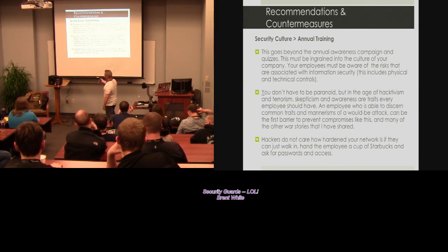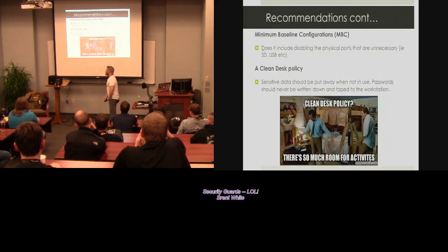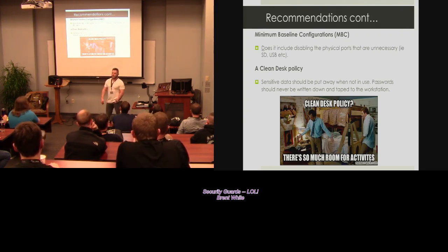Hackers don't care how hard your network is. If they can just walk in and plug in and gain passwords, it's game over. So that's why this physical stuff is just as important. Minimum baseline configurations, I'll go through this stuff real quick. Can you plug in USBs or micro SD cards to execute payloads if someone has physical access? Do you need that enabled? If not, disable it.